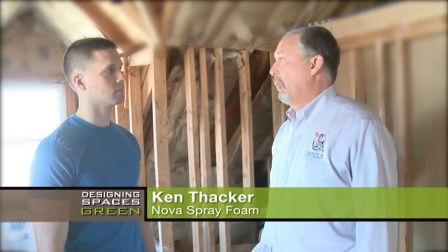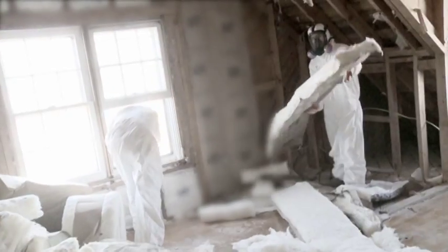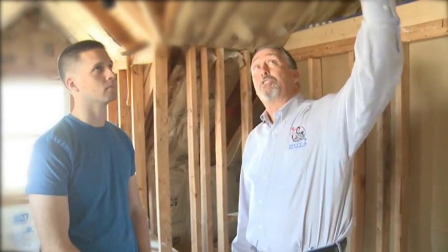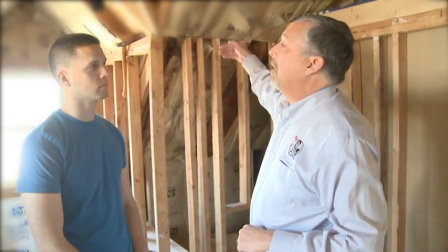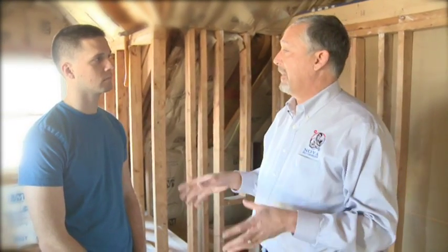With our process of putting in open cell polyurethane, what we would do is come in here and remove all of the existing insulation. They'll come in and spray the open cell polyurethane into the bays, and then where you're going to be drywalling, we will come in and shave that back so that when we're finished, you're ready for drywall.